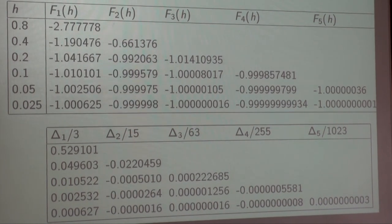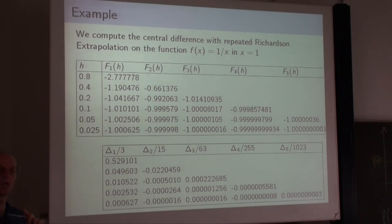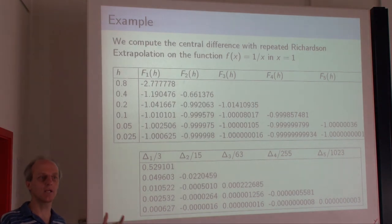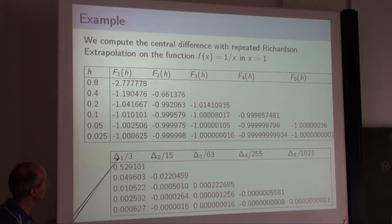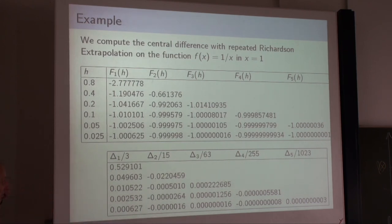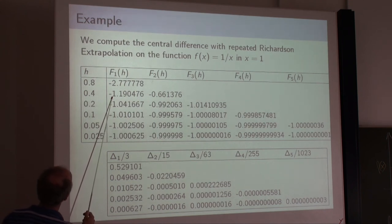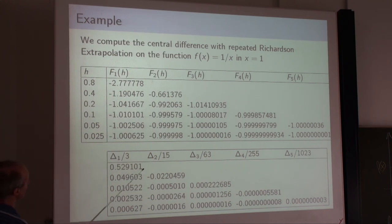And now we apply Richardson extrapolation. Again, the powers in our series expansion are only the even powers. It's the same as we had with the trapezoidal rule. And that's why these deltas have to be divided by 3, 15, 63, and so on. So this delta 1 is the difference between these two, which is 1.5 something, divided by 3 is this.